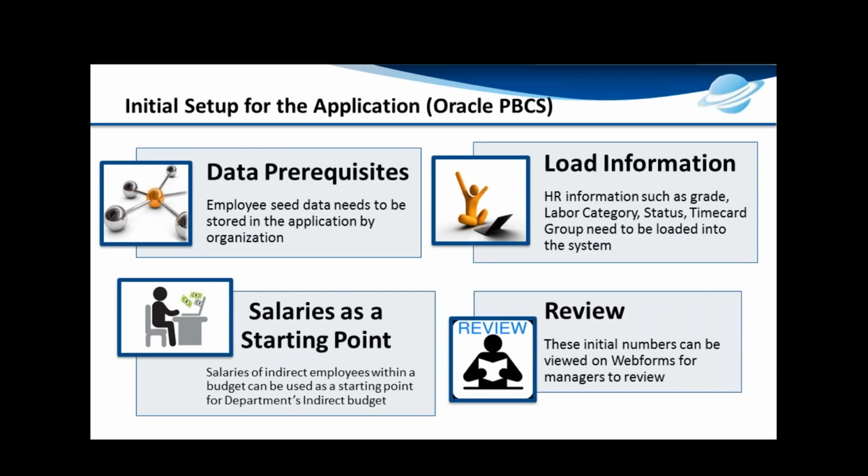So the initial setup for an application has several prerequisites. One, we have to know what we want to collect, what is relevant. So typically from an employee data file, for anybody that uses ADP, UltiPro, or any other service provider out there, they can usually provide you a lot of earning code information that helps you tie it into a departmental cost and/or a segment cost and derive some values based on that.